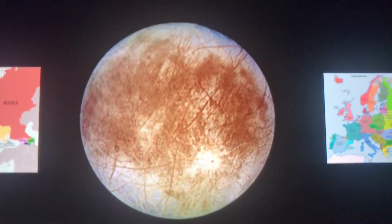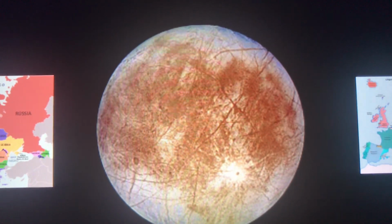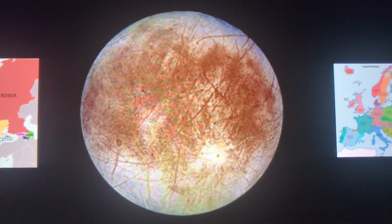If you dare to go under Europa's surface, then you can see a lot of water down there. Because it will get life soon.